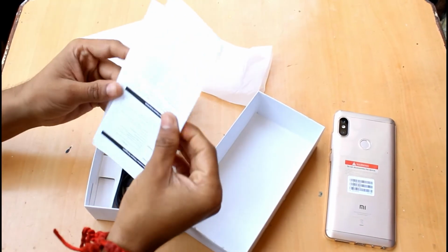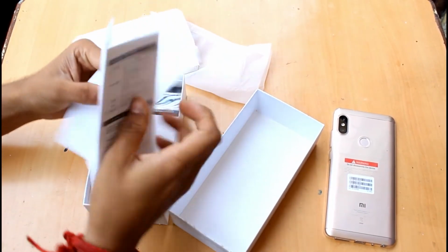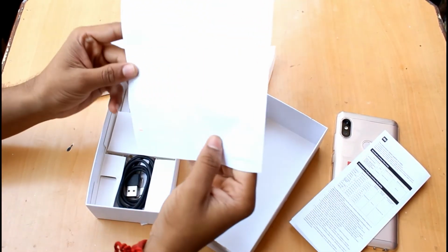And well, now we have some paperwork here, some written in English, some in Chinese, and this is another paper. It shows some guidelines on how you can use your smartphone. Well, let's keep that aside.